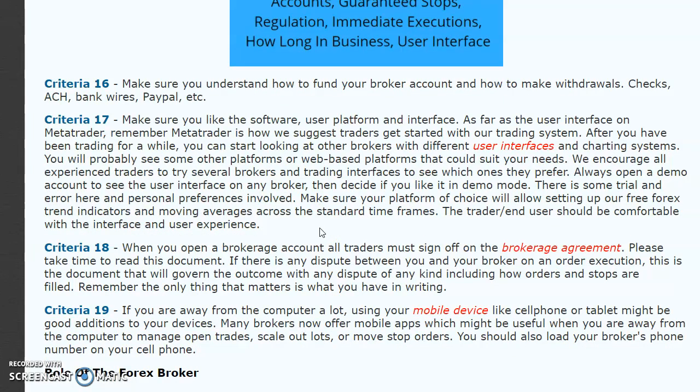And here's another final important one. You can read all of them. But is the user interface. You know, when you open up your brokerage platform, you want to have a look and feel on the platform that you like. You want to like the way it looks. You want to like the way it's laid out. You want to customize it the way you want. And if you don't like the way a broker's user interface looks, you can simply just go try another broker and open up a different demo platform.